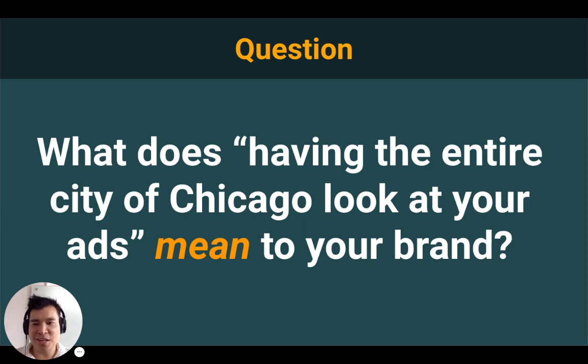So my question for you is, what does having the entire city of Chicago look at your ads mean to your brand? What does it mean? Take a moment and think about it. Having the entire city of Chicago look at your ads, what does it mean to your brand? What does it mean to the community that you are serving?